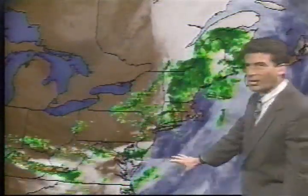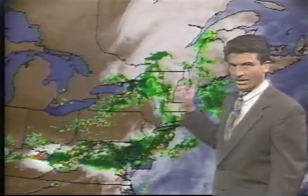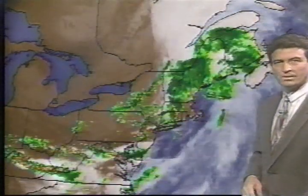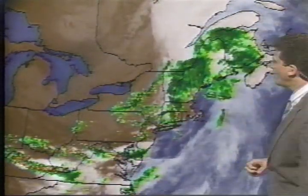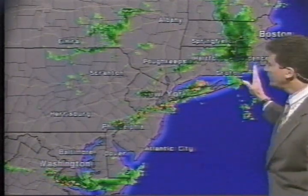Yes, but these are the bright white clouds indicating the lift in the atmosphere. Sinking air in behind it. We don't find anything bubbling up over western New York or western Pennsylvania. The threat for rough weather is over. But look at that. When we get in a little bit closer, you'll see that the radar is just lighting up everywhere. Thunderstorms into Providence, not severe.